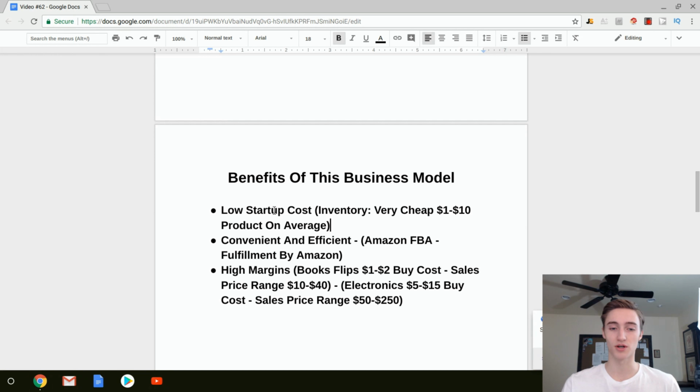Now, other than the low startup cost, it's extremely convenient and efficient to use the Amazon FBA platform. Now, for those of you that don't really know what FBA stands for, it's fulfillment by Amazon. So Amazon is going to be fulfilling all of your sales for you. For instance, let's just say you sourced 20 books, a couple electronics, a couple different CDs, and you're ready to send them to Amazon for sale. So you're going to create a big shipment. You're then going to send that shipment to the designated warehouse, and they will store all your products for a very, very low monthly fee at that Amazon warehouse.